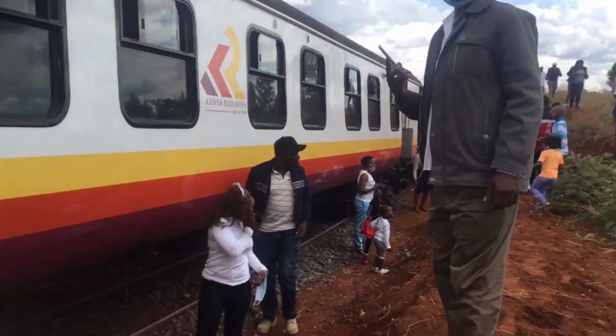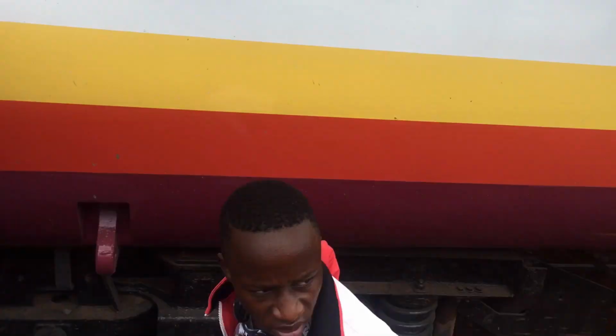What can you do? At this point, guys, as you can see, the train is super, super crowded. People are even sitting on the floor of the train.